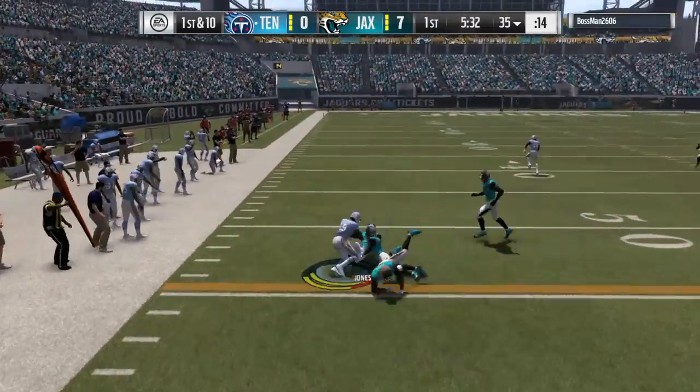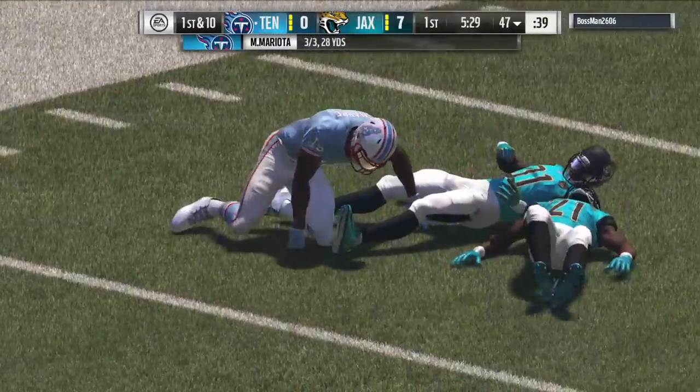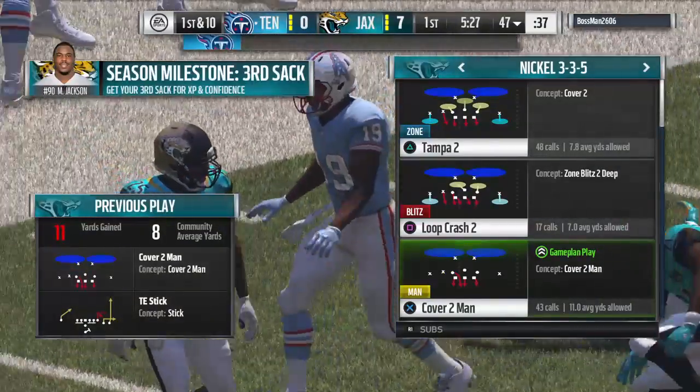Throw left side, complete to Sharp. And able to get this one across the 45 before he's brought down.